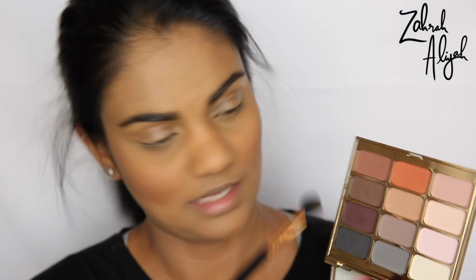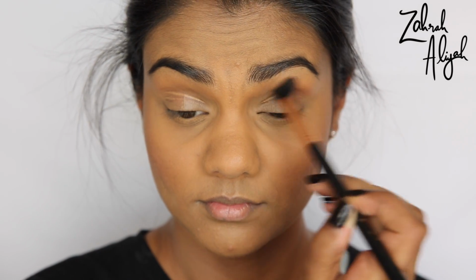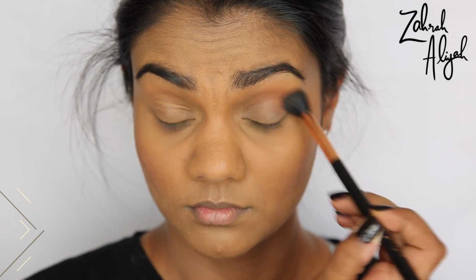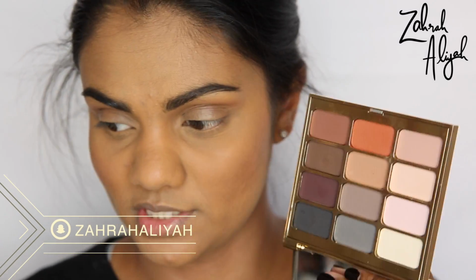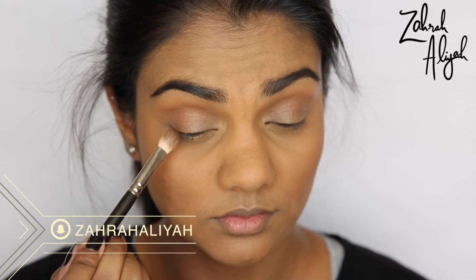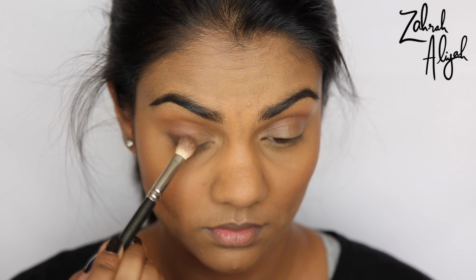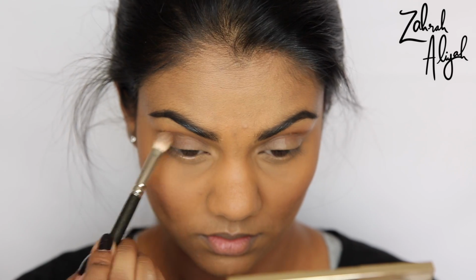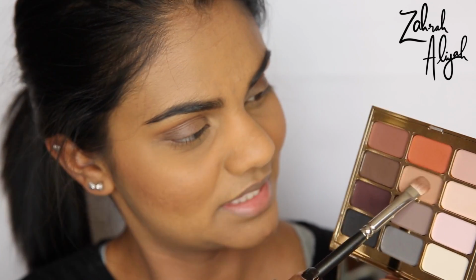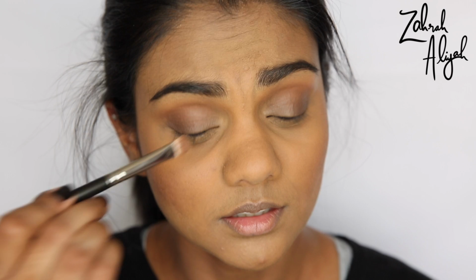I'm going to start off by taking this mauve shade up here as my transition shade. Next, I'm just going to take some of this deeper brown and apply that to the outer half of my eyelid. And now I'm just going to take this skin colour shade on a flat brush and apply that to the rest of my eyelid.